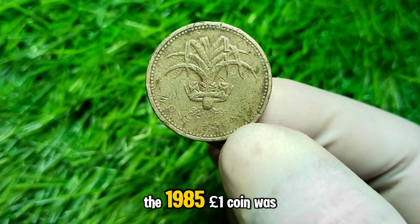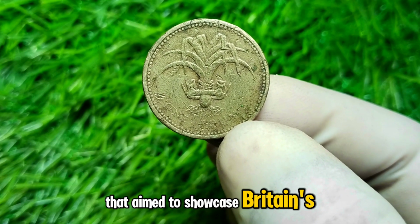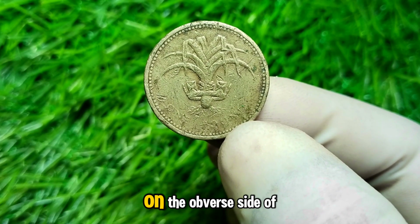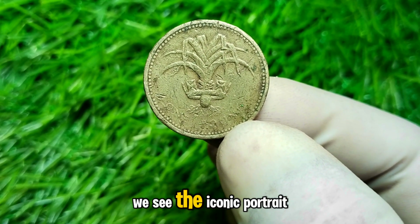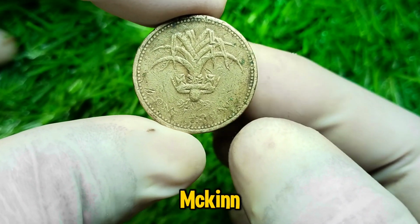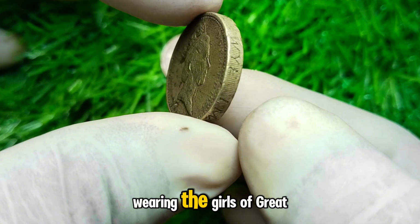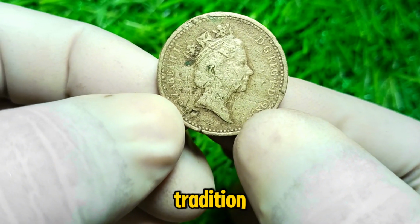The 1985 £1 coin was part of a series that aimed to showcase Britain's heritage while transitioning its economy into the modern era. On the obverse side of the 1985 £1 coin, we see the iconic portrait of Queen Elizabeth II, designed by Arnold Machin. The detailed engraving captures the Queen's profile wearing the Girls of Great Britain and Ireland tiara, a symbol of grace and tradition.